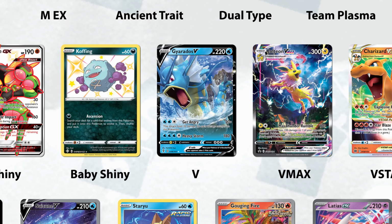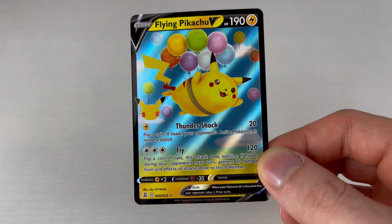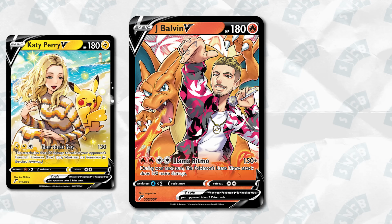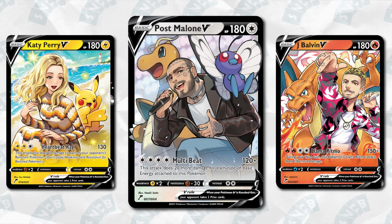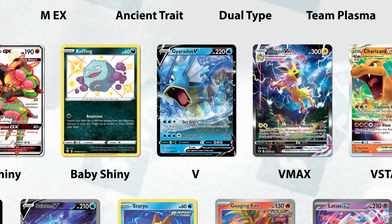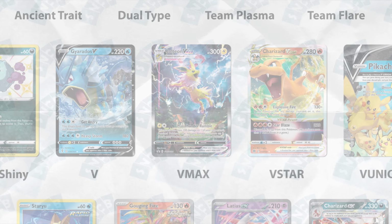V-cards are the series game mechanic for Sword and Shield. They're full art glossy cards with a black border. 3 personalized V-cards were created for Katy Perry, J Balvin, and Post Malone, featuring each pop star on the card with select Pokemon. Only 1 of each were made and were gifted directly to the singers. VMAX cards are powered up versions of V-cards.